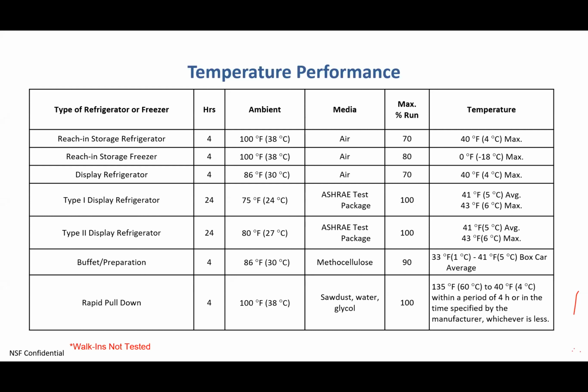It's done on a 24-hour test. There are little test packages that are put into these units, and I've got a slide demonstrating where those are as well. They run for 24 hours, and they have to maintain an average of 41 or below and a max of 43. I know some of you are probably saying it shouldn't go over 41, but there are some allowances in there for when these units go into a defrost cycle. I'll show you why as you look at where the packages are placed. But you can imagine if it's going to hold 41 as an average over this entire time frame, any little bit it ticks up above 41 is going to be a brief amount of time.